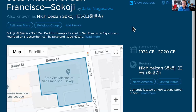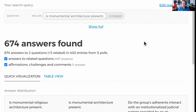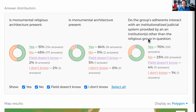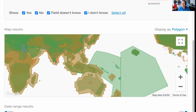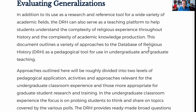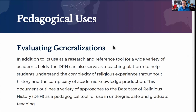You might also have something like this. This is a Buddhist temple in San Francisco. So the database really spans a wide range of material. This is just a search query about monumental architecture. If you're interested in monumental architecture from the beginning of time until now across the globe, you can query our database for that and receive all sorts of information. And then finally, if you go to the About section, you can check out pedagogical uses, and we have a whole page here with other information. So I'm happy to answer more of these questions in the Jitsi room.